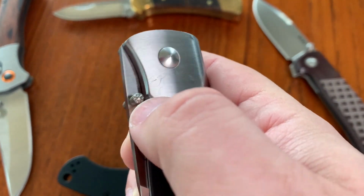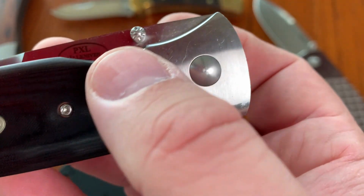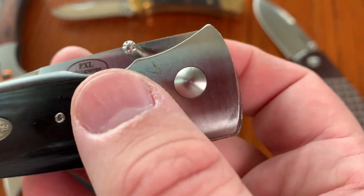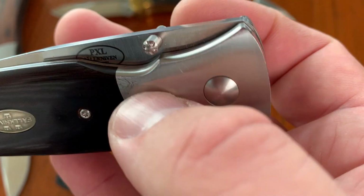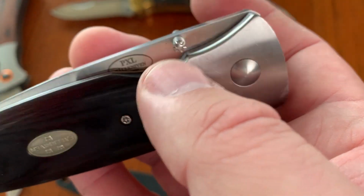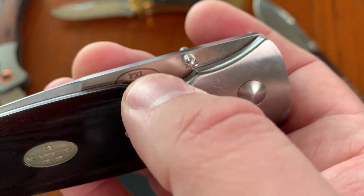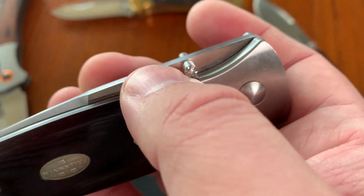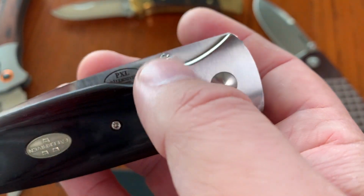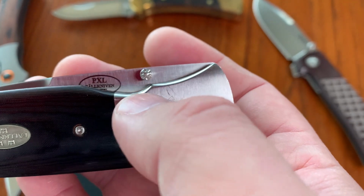thumb studs on this are, first of all, they're tiny, right? They're kind of jeweled, by which I mean they have some little decorative tooling on them. They're really small, and they're positioned in a kind of a weird place, right? I mean, there's a sort of a cutaway here, and you would expect the thumb stud to be sort of in the middle of that cutaway area, but it's not. It's over here where the bolster kind of rises a little bit to a point.